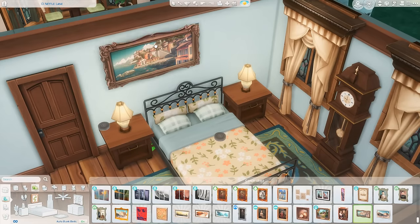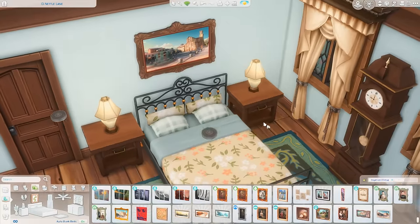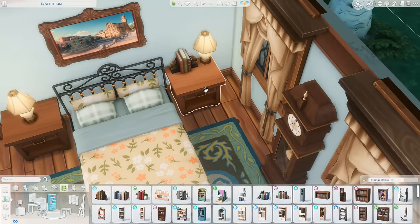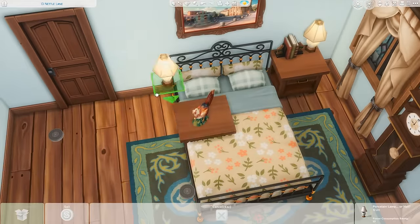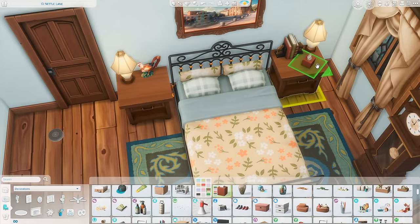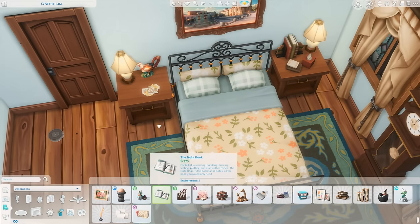I used another grandfather clock in here, and this room is more blue than the rest of the house, but I thought it was really pretty. I love this bed from Cottage Living, especially with the flowers on it, so I needed to use that in this space. And I also got this cute statue over on the bedside table. I believe that's a rooster, and I just thought that was fun.